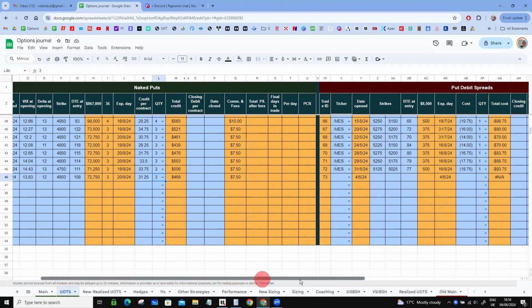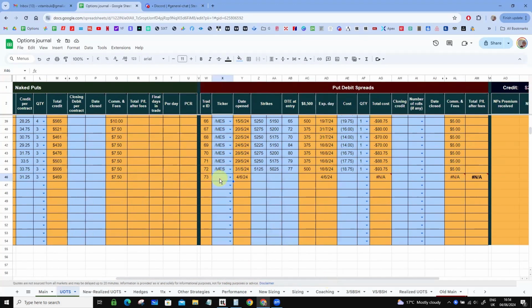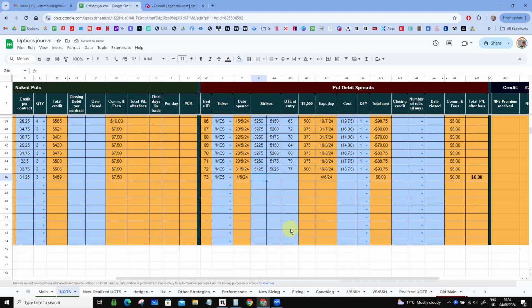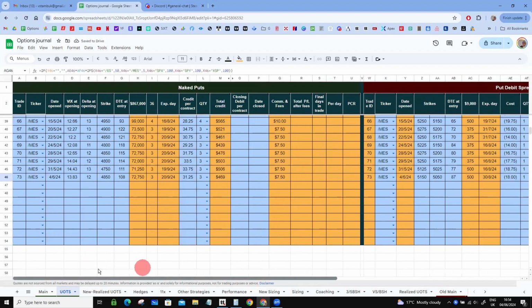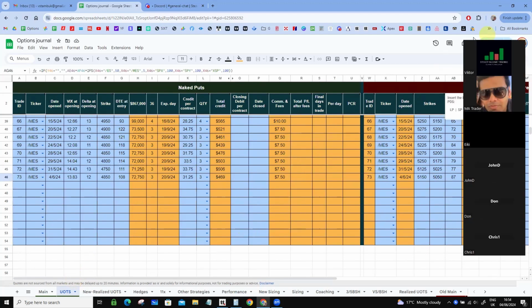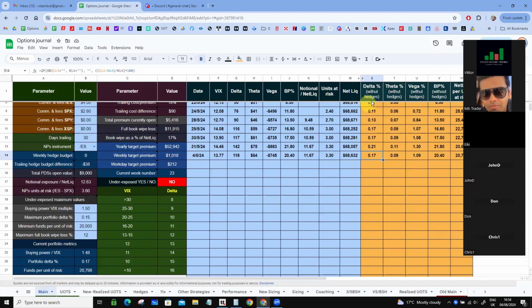So we go a little bit to the right, we go MES, and we got 51.50, 50.50, and 87 days, and we paid, I think, $18 even for one of them. Boom, that's recorded. We have a new trade on. We go right here to the main page.